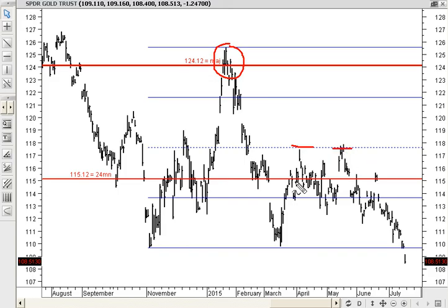Next most important level was the 24-month in here. We had a failed probe here. As I said last week, just a really weak looking chart. We're on a new low here. We talked about this chart going to a new low, and we're there today.